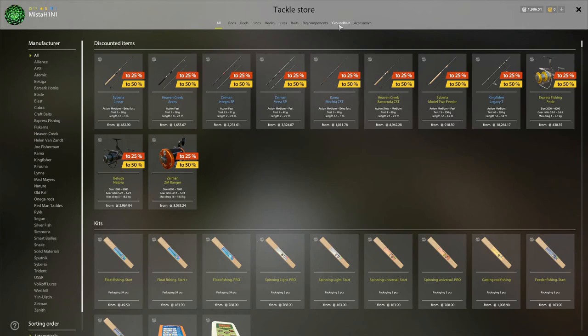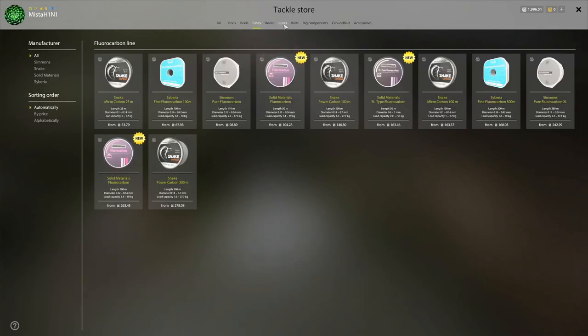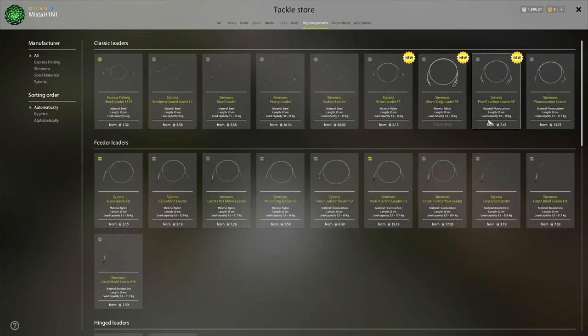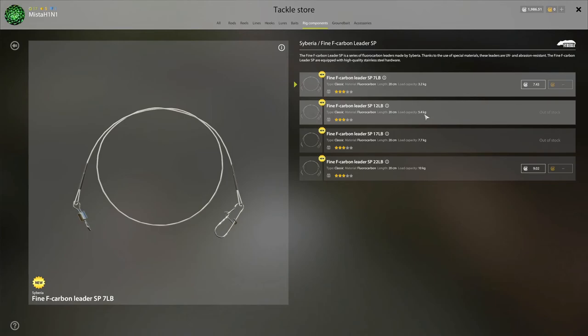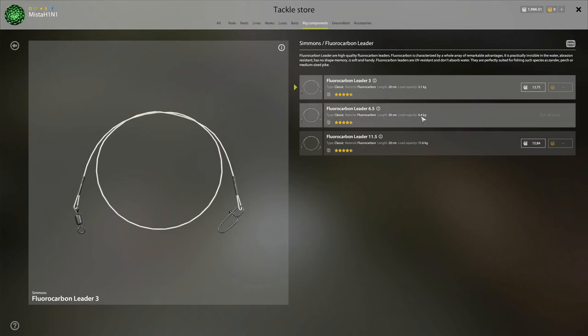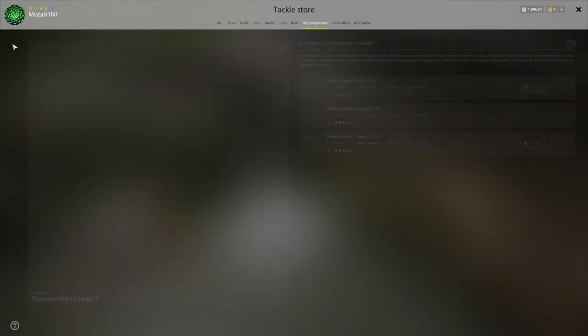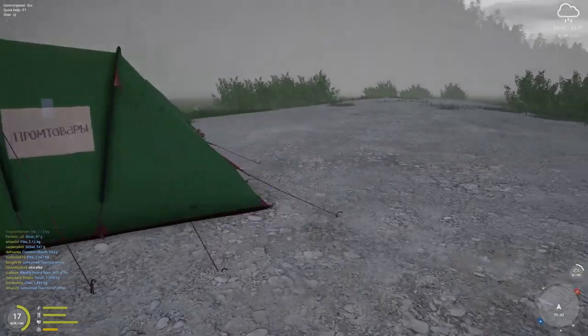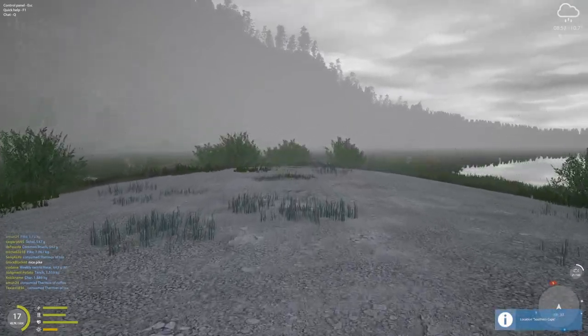Okay, what did we want? These are lines. Accessories. Leaders. Fluorocarbon, SP. What does SP mean? We want a 5.4 kilo. 6.4 kilo. Yeah, 5.4 to 6.4. You know what? I'm gonna buy the 3.1. I just don't want to waste money willy-nilly. Fluorocarbon. Any fluorocarbon? Carbon, steel. Oh, come on. Not the feeders. 6.4 is what we need, guys. Okay, guys, once I get another fish, I will record again.